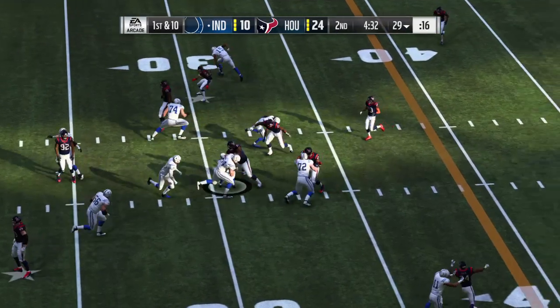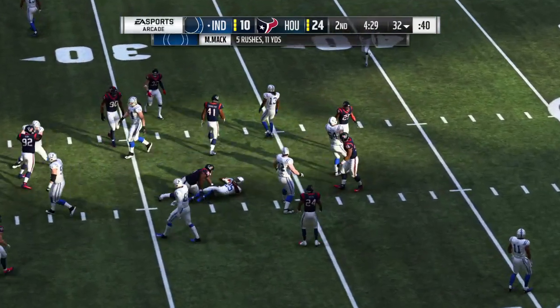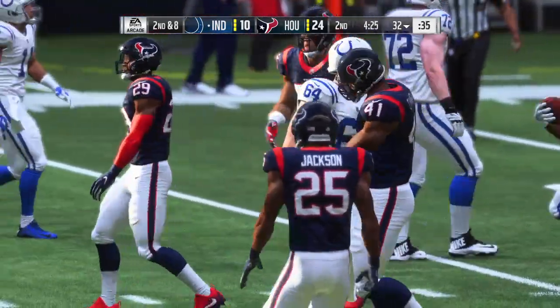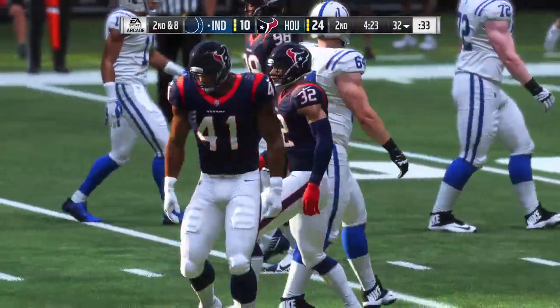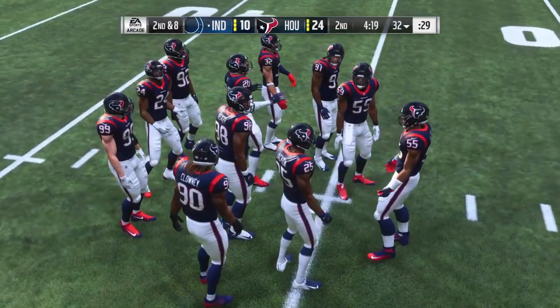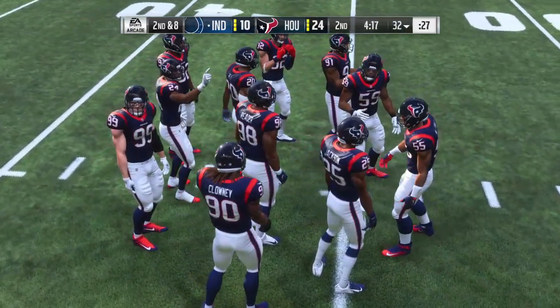A run by Mack to start the drive. Give him a couple on the carry there, 2nd and 8. I think if they want to start getting back into this game, it behooves them to get better on first down. Yeah, certainly not what they were looking for there out of the opening play of this drive.